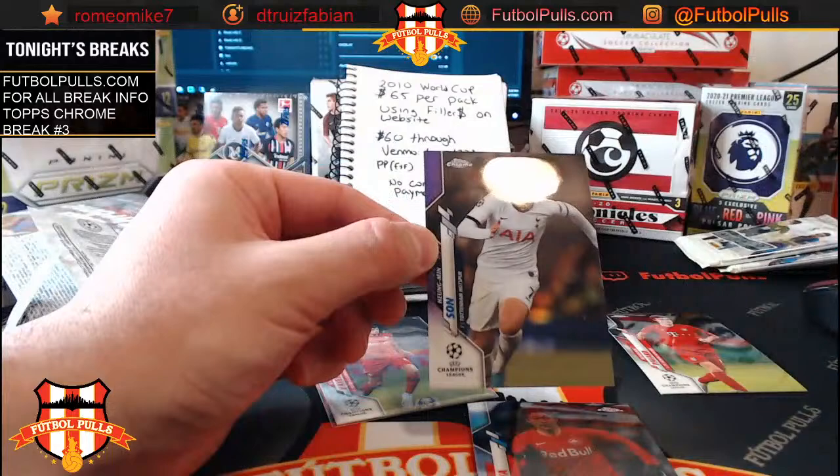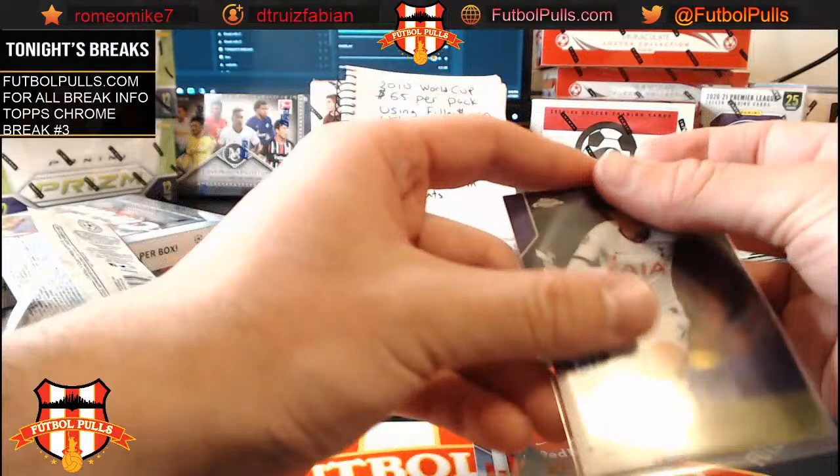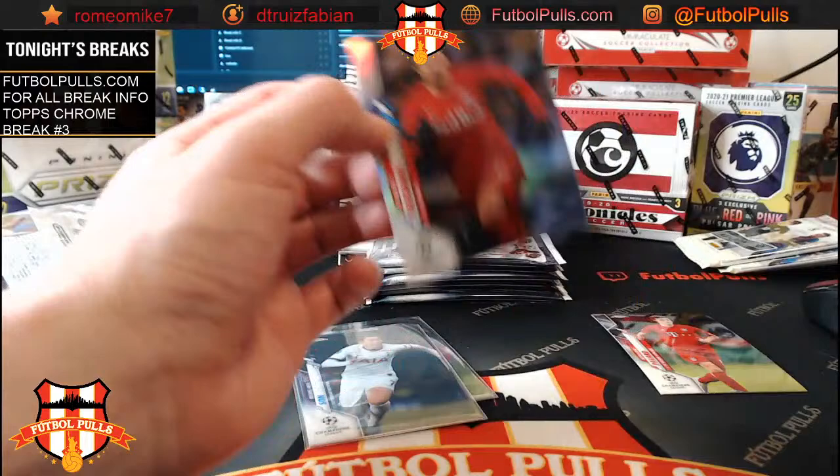Not bad, Drew. Especially the way a lot of Heung-Min Son cards have been going up recently due to him having an auto in the Prem. I'm sure his Topps Chrome card has been going up as well.